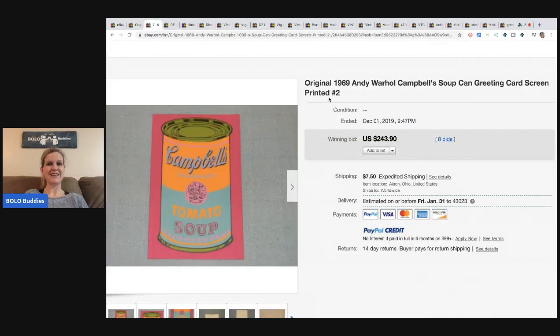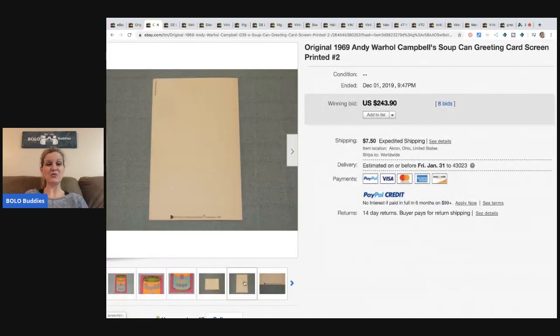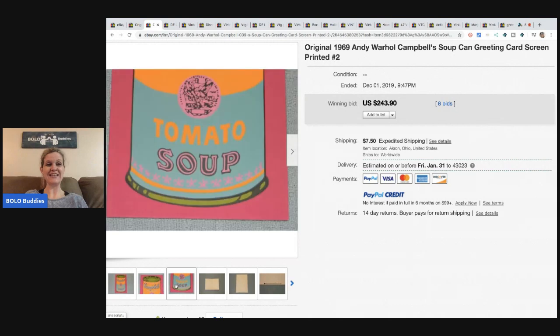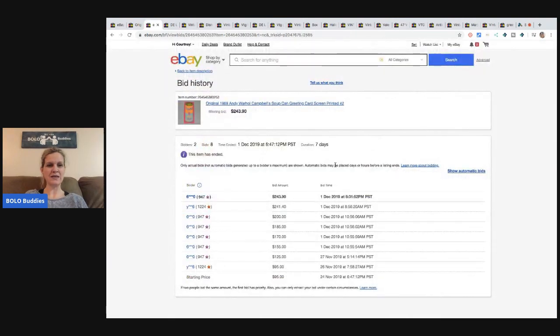But number 2, it looks like the person had 2 of them. They waited for the first one to sell and then listed the second one because these are the same photos, but it says number 2. And this one had 8 bids and sold for $243. And I'm guessing, it looks like maybe the same person won this one also. That's odd. I don't know. Very, very strange. But smart of the seller to list them not at the same time.